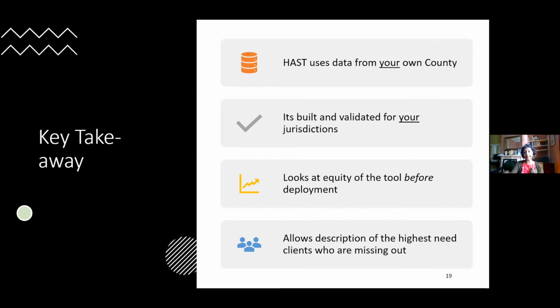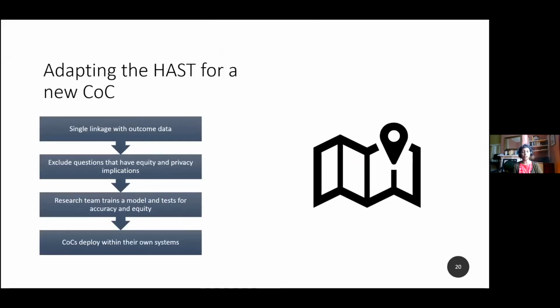So I guess the bottom line is, if we wanted to do something like this for Santa Clara, we would take your 2015 to 2020 data. We would have to do a one-off linkage with the outcomes that you were interested in, which is mental health or so on. And our research team would train you a model that you would then decide whether you wanted to deploy, and in what way. All right, that's me. Thank you.